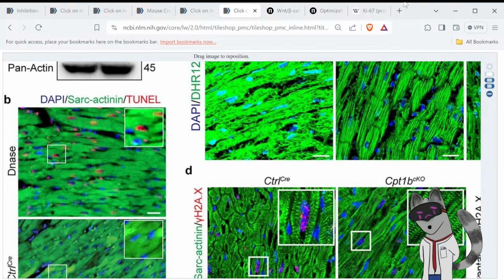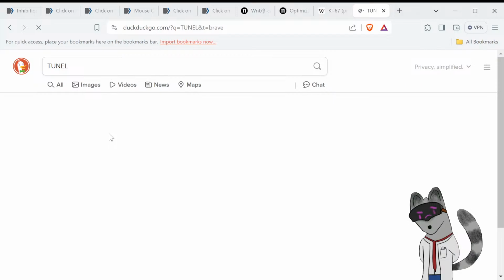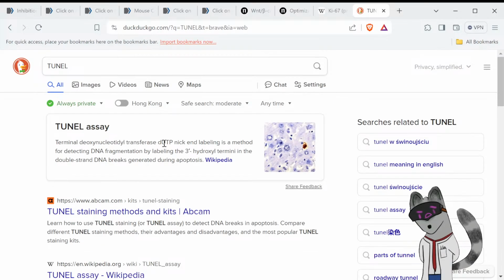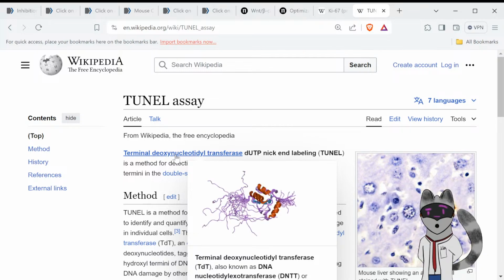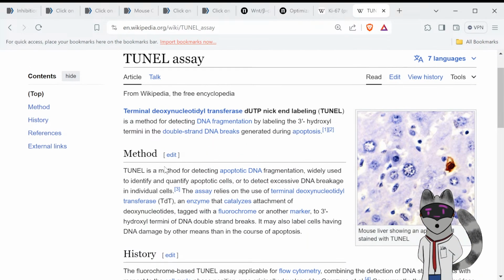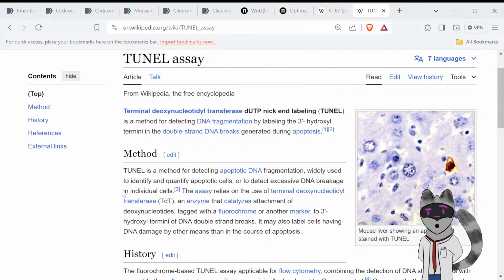Okay, let me make sure that I'm not remembering this wrong. Yeah, exactly. It's labeling for, oh, it's DNA fragmentation. So what was I thinking of? This is for DNA fragmentation, so that means this is for identifying cells that are dying. Okay, so what was the other one? So yeah, TUNEL is cell death. So what was the one I was remembering?